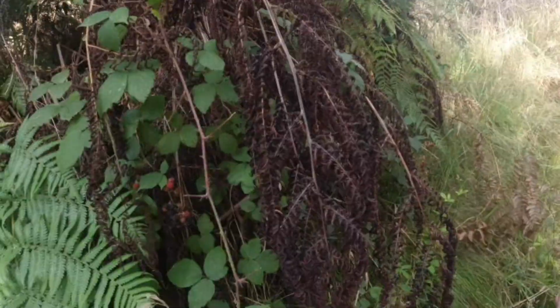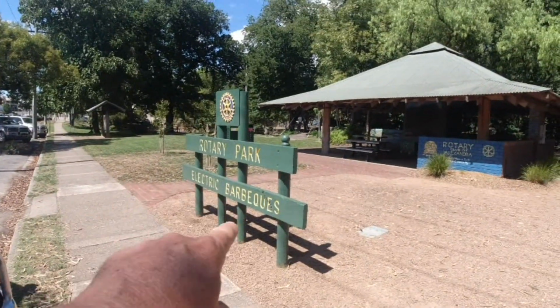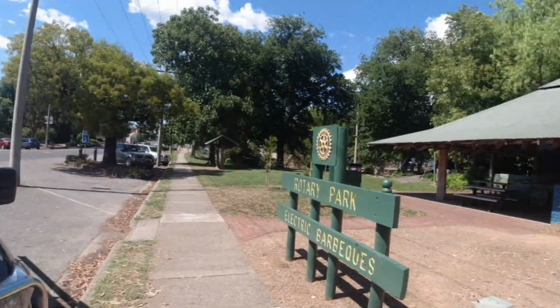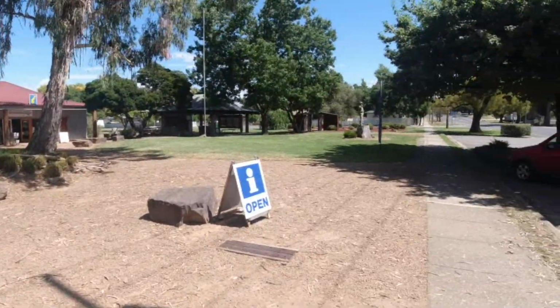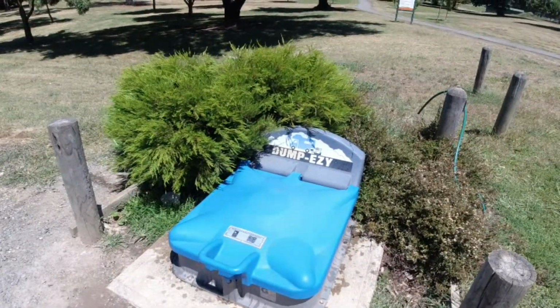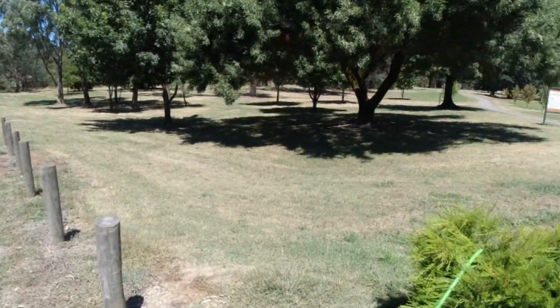Very nice. So this is the Alexandra Info Centre, right next to Rotary Park. There's electric barbecues over there, and you've got the main town up that way, but it's pretty well maintained. So I had to come in and get some supplies from Thornton, and I thought, well, I'd bring my toilet cassette as well, but they don't have a dump point. We're another 12 k's to Alexandra, and they've got a dump point here, and it's sort of out of town a little bit, but it's quite accessible.